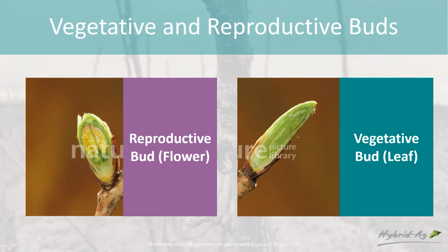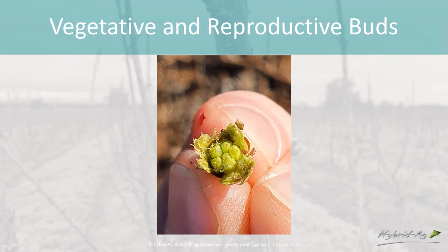It's also important to understand that the ratio of vegetative to reproductive buds can be influenced by nutritional management and nutrient applications, particularly those applications that we do at post-harvest or pre-dormancy. We'll look at these late season applications in more detail in part 6 of this webinar series later in the season. And this is another view of a reproductive bud, taken from a bird's eye view, if you like. You can see, looking in from the top of the bud, that there are individual flowers that are beginning to form within the bud there.